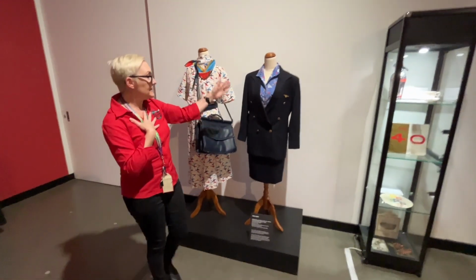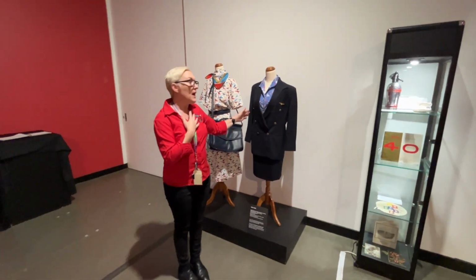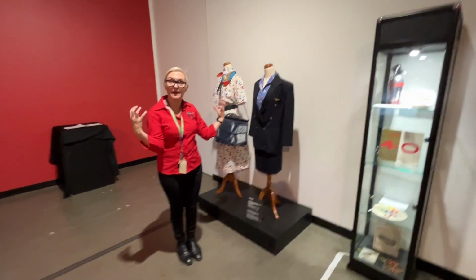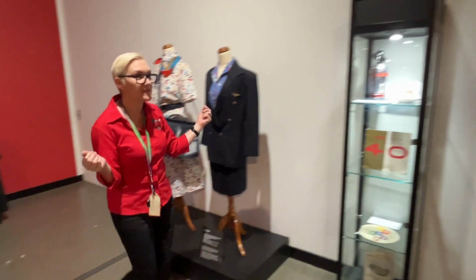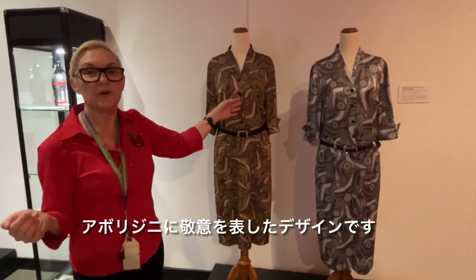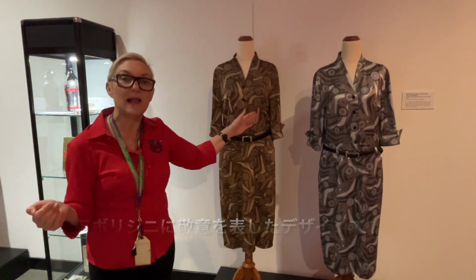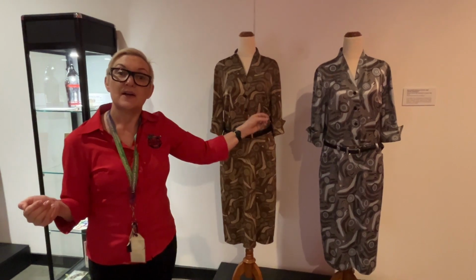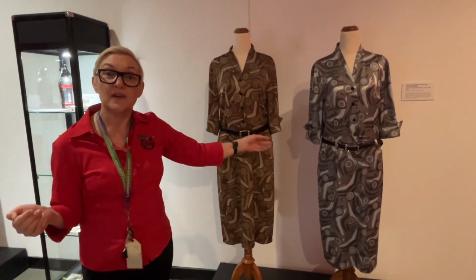Then into the 80s, an Australian duo called Harry Who designed these very, very 80s power suits. And then into the 1990s and 2000s, designer Peter Morrissey and Aboriginal designers Balarinji collaborated on these beautiful Aboriginal designs which were worn for many, many years.